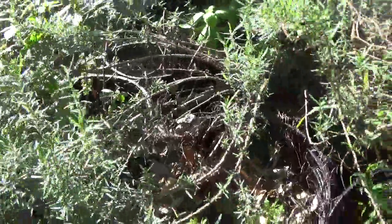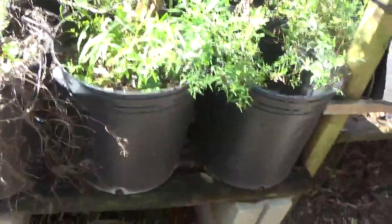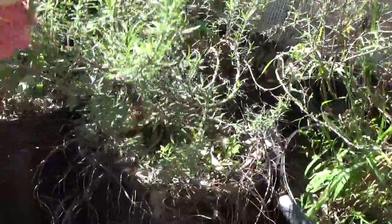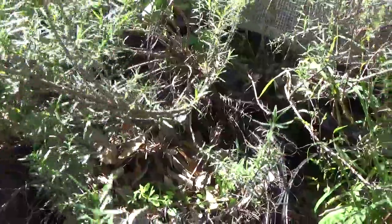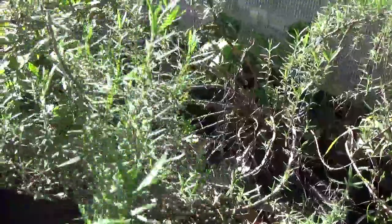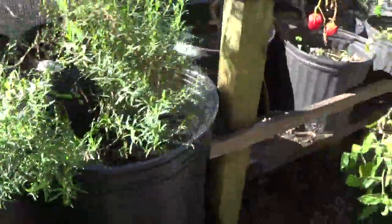But I'll have this, because this is my little herb garden here, which doesn't look too good. I got the rosemary, which smells awesome. I got some mint growing over here, which I want to start incorporating in my comfrey salve.